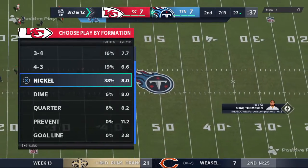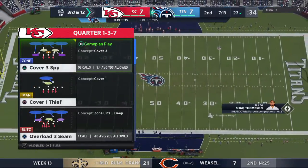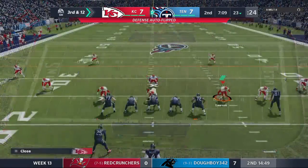And able to get this across the 20 before going out of bounds. They'll get 9 there as that sets them up better for third down.